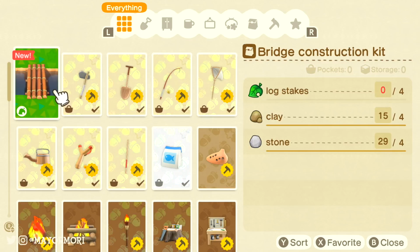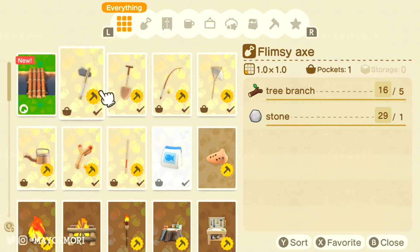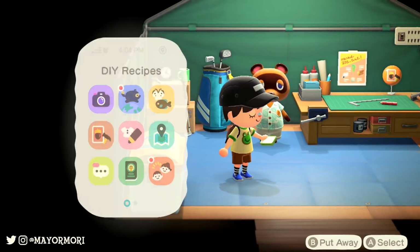And obviously I haven't been on any island tours yet. But log stakes, is that... Log stakes. So we need how many? 4. So we need to craft 4 of these. So 4 3s, we need 12 bits of wood, which I've got. So we can go and craft these.